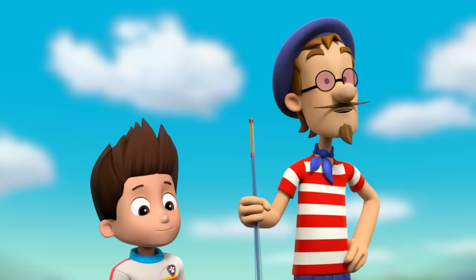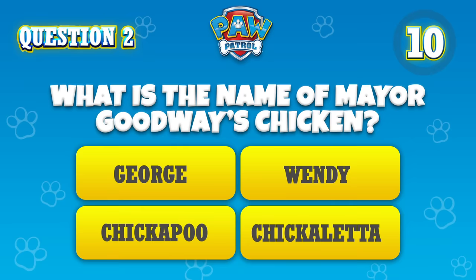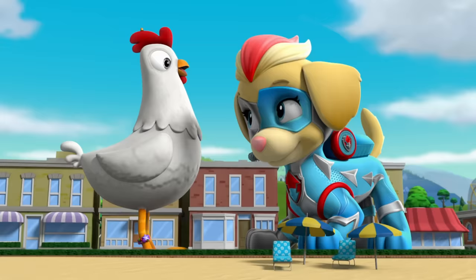Good work, everyone. It's time for Paw Patrol trivia. How well do you know the pups and the world of Adventure Bay? Let's find out. What is the name of Mayor Goodway's chicken? George, Wendy, Chickapoo, or Chickaletta? It's Chickaletta. Mayor Goodway's chicken is Chickaletta.